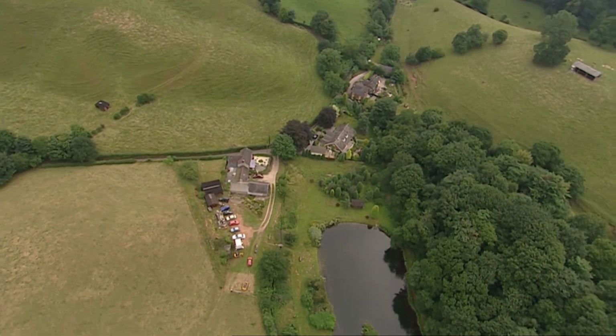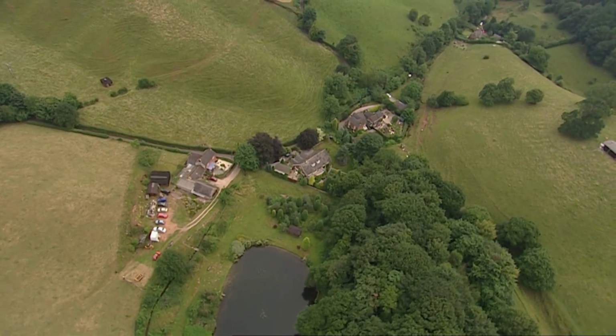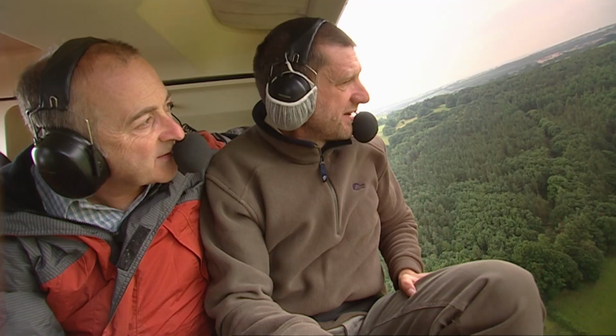Yeah, from the air you can see much more clearly how strategically placed our furnace is. Yes, indeed.